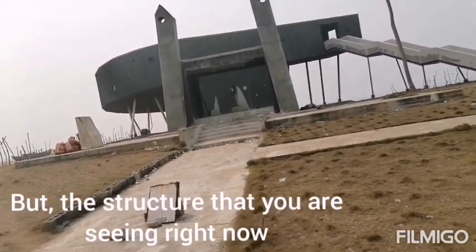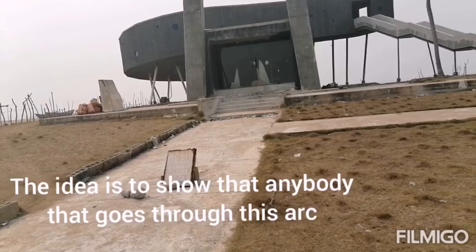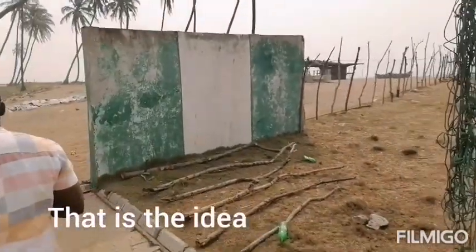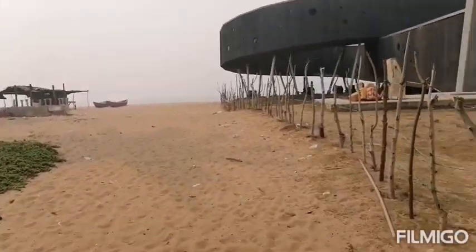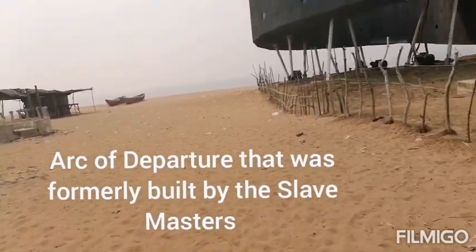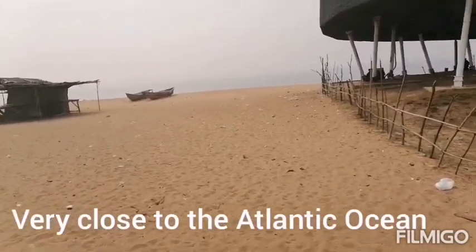But the structure that you're seeing right now is actually constructed by the government to create a positive ambience of this place. The idea is to show that anybody that goes through this arch will surely come back through the stairs. But it's still under construction. They actually removed the arch of departure that was built in this particular spot by the slave masters. They removed it and replaced it with this structure very close to the Atlantic Ocean. You can see it from here.